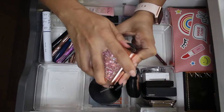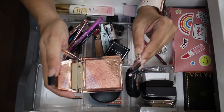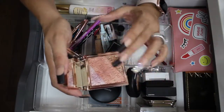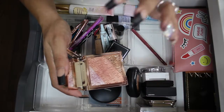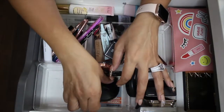Pure X Barbie, this is their first collab that they did. This is such a beautiful highlighter. I really enjoy it. I enjoy using each shade separately. I enjoy mixing two shades. I enjoy this as an all over eyeshadow, like the eyelid look. I do really like it. I'm gonna go ahead and pull that out.